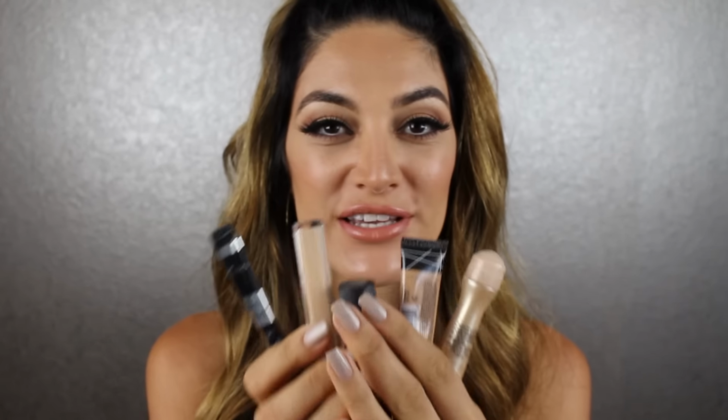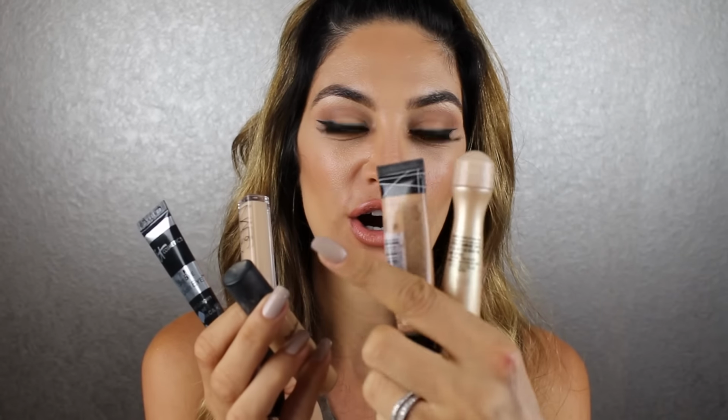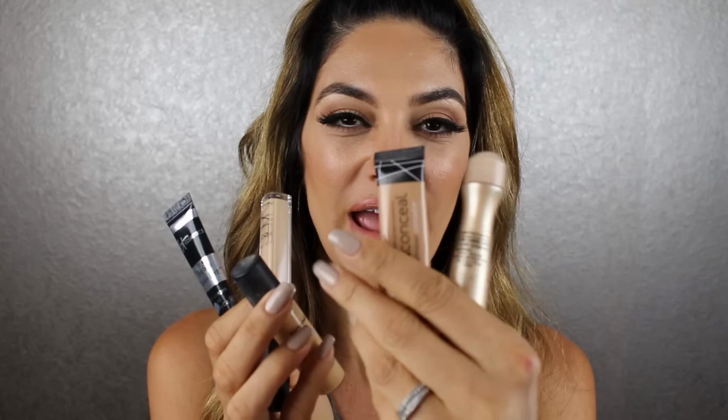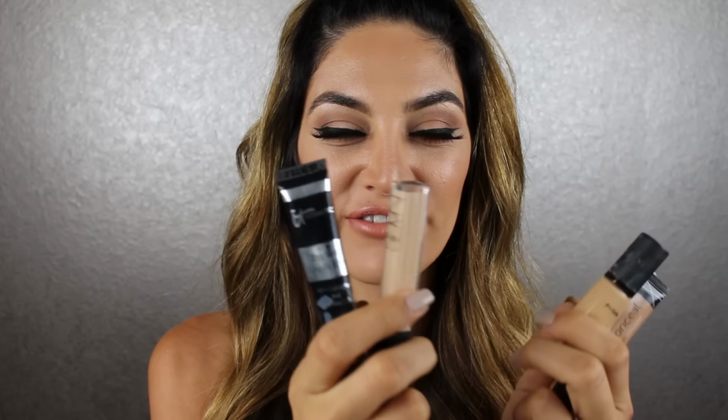That is my 5th favorite concealer, and these are all my favorite concealers. So if you guys don't have any concealers or are thinking about getting some new ones, there's definitely a variety here for you guys. These 2 here are pretty affordable, and this one's affordable as well, a little bit more expensive, and these 2 are a little bit more pricey, but definitely worth it.